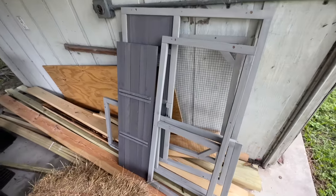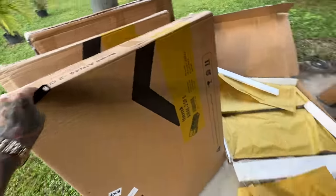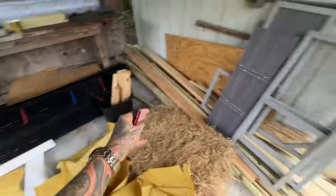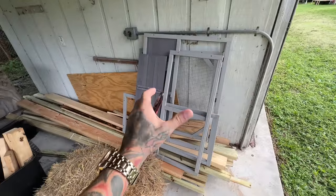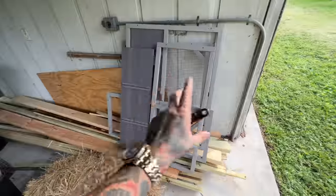So the first thing that I'm gonna do is get this box opened up, get all the boxes actually opened up, get all the parts laid out so I can see them visually. That way when I'm reading the directions, I have everything out. Make it a lot easier to figure out where things are and what's what, you know what I mean? So let's get this done real quick.